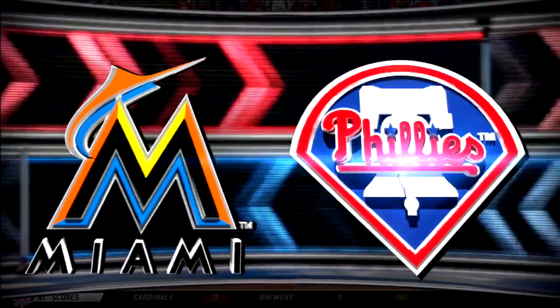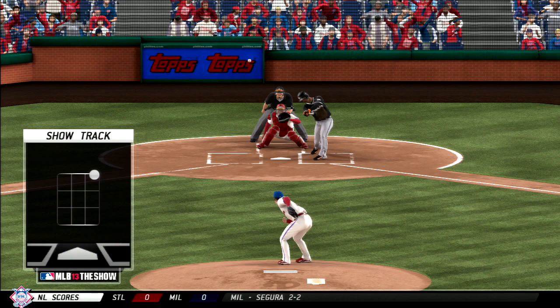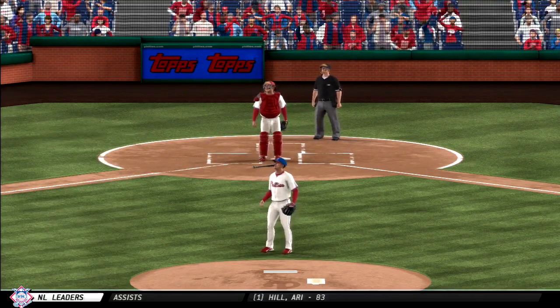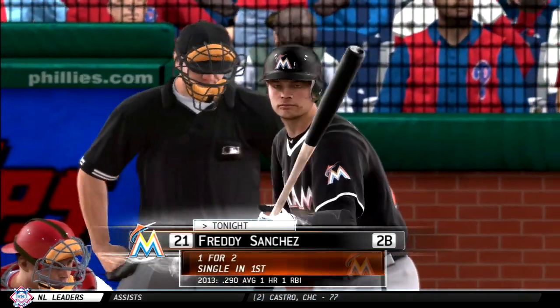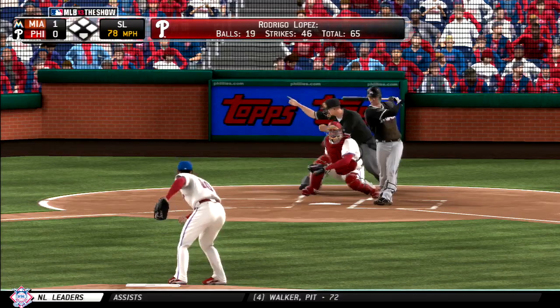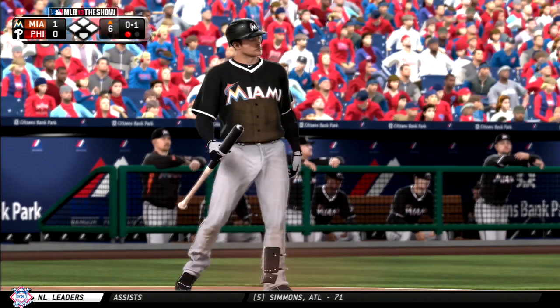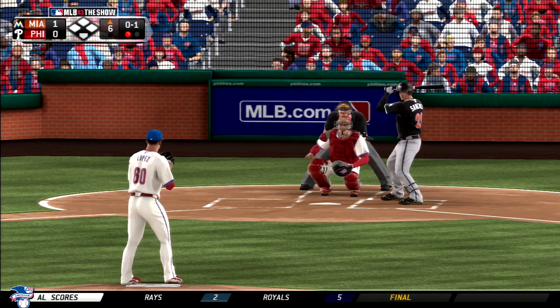Well, sometimes when you miss with your location, it actually works to your benefit. I mean, this pitch is further up than I think he wants it, but hey, it works out for him. Freddy Sanchez will dig in here. 1-for-2. He's singled and grounded out so far. First pitch coming. Swing and a miss on the slider. Nothing and one. And even though he's pitching well, this is a part of the order that he's really got to worry about.